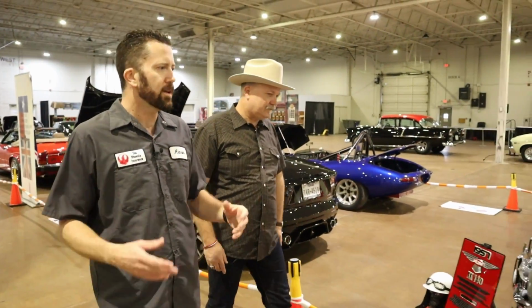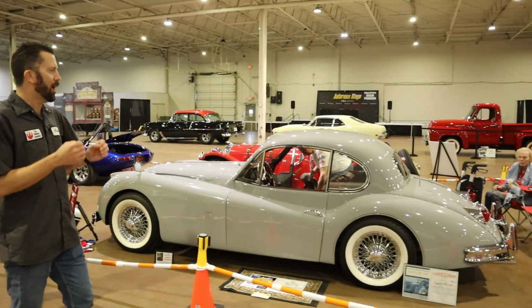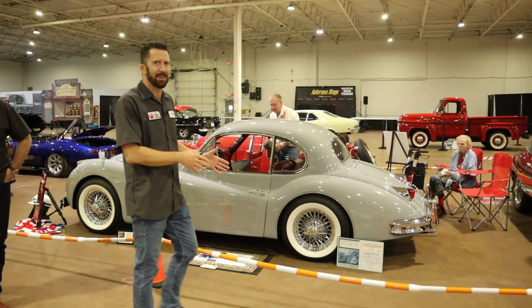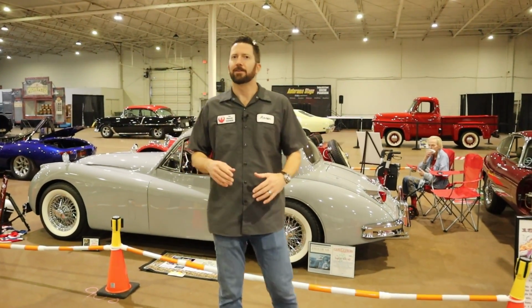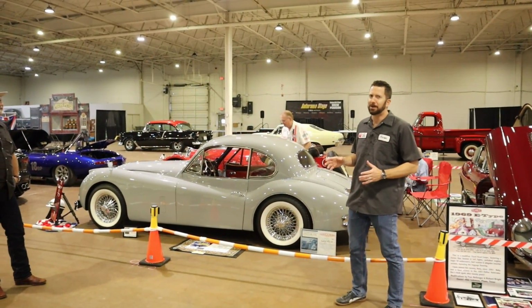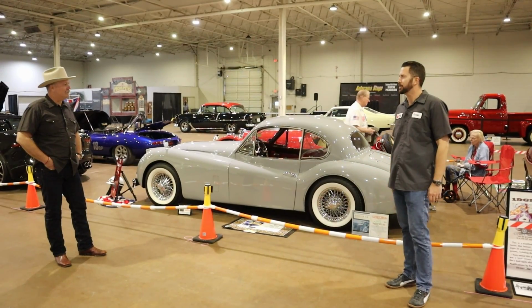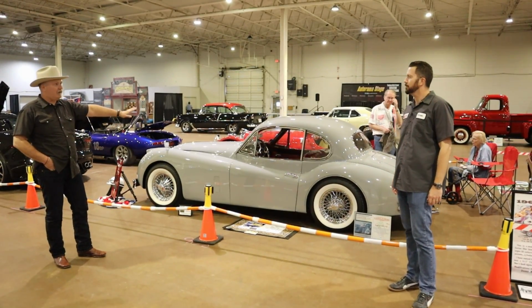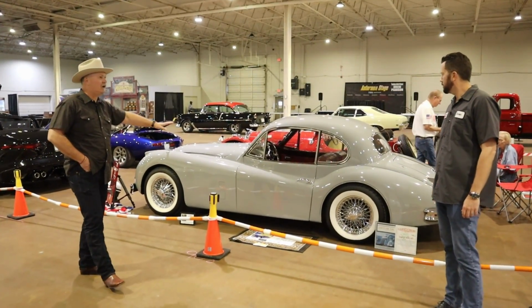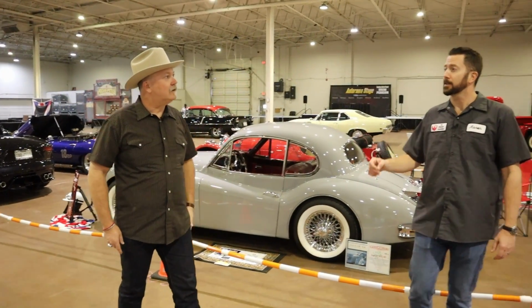For me, when it comes to Jaguars, and I think about a classic Jaguar, I think of the XK. It is a beautiful car. I don't know if I'm classy enough to drive one myself, but I love looking at them, I love seeing them, and it's great that somebody's brought one out today. Yeah, Benz is just an amazing car. Love the color, love the car. It's actually been out to our garage meets a couple times. I guess I haven't noticed that.